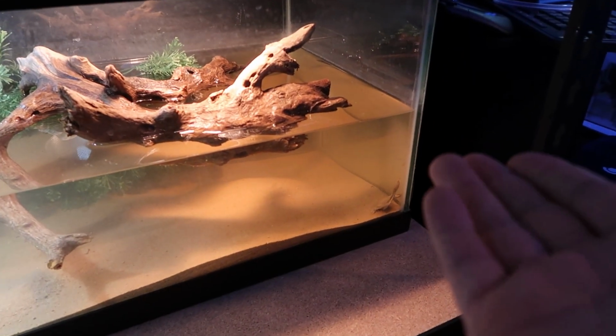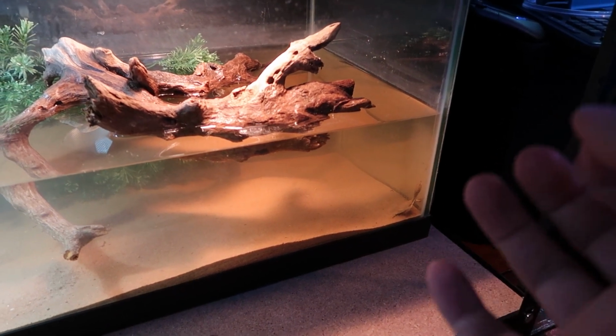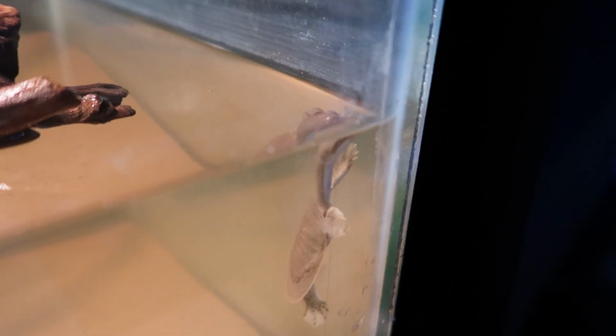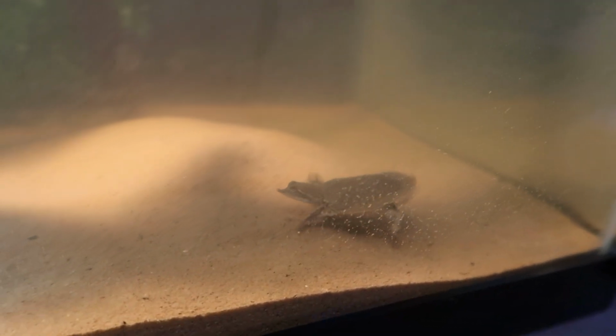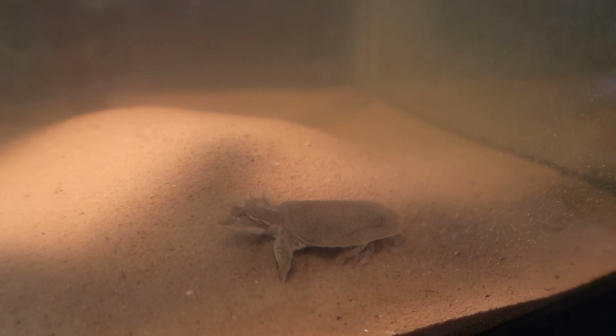I didn't use rocks because it could damage his shell, because his shell is very soft. I don't know if you could tell, but his shell is incredibly soft. These guys can die in captivity just because most of the things we use are very sharp, and they could cut their shell up. They could get an infection, they can die. But I chose not to have a lot of stuff in here purely for that, so I can monitor his health. I can see where he's at. I don't have to worry about him. I know there's not much in here. It's just easier for me to see him. So anyways, guys, that is also how you can take care of a softshell turtle.